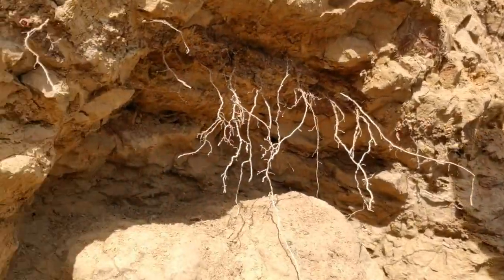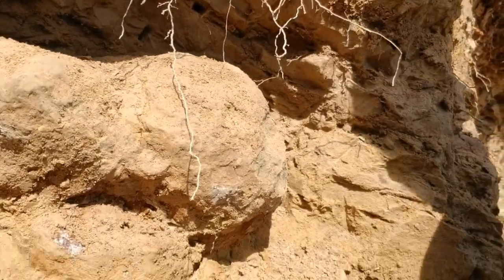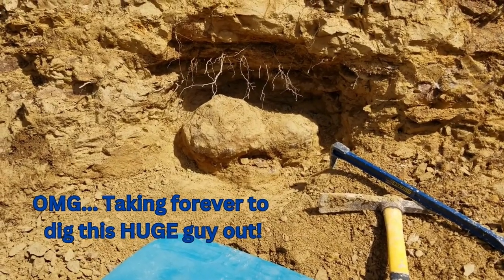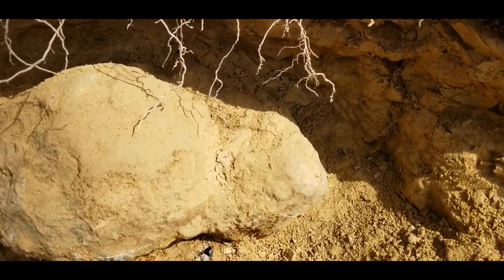Just still chiseling away at it. I just can't tell where they start or end yet. Some big boys in there. Sun's to my east, so that's why I've got the sideways thing going. Now that's a monster.